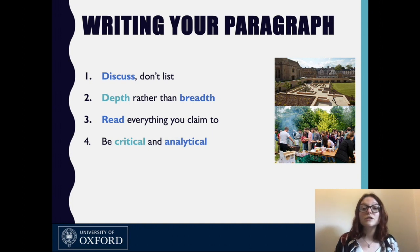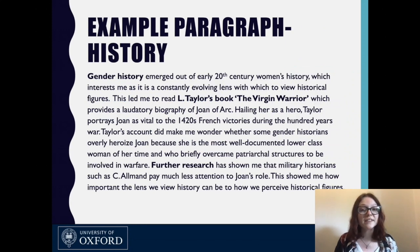There are lots of different things you can take from these supercurricular activities, and we need you to be analytical. We want to know your opinion. We want to know what you took from the activity. So here's an example paragraph for you. It's based on the history example we had earlier, and I'm just going to give you a minute to read it.